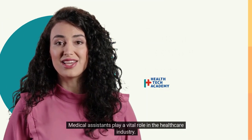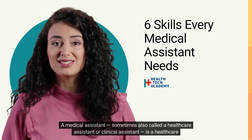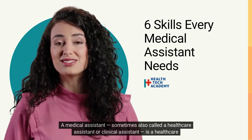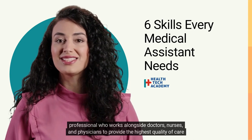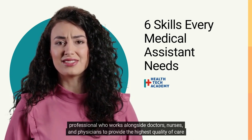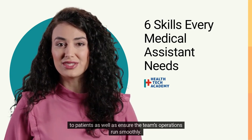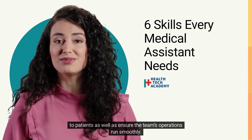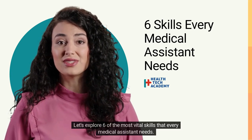Medical assistants play a vital role in the healthcare industry. A medical assistant, sometimes also called a healthcare assistant or clinical assistant, is a healthcare professional who works alongside doctors, nurses, and physicians to provide the highest quality of care to patients as well as ensure the team's operations run smoothly. Let's explore six of the most vital skills that every medical assistant needs.